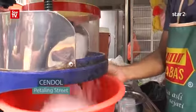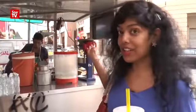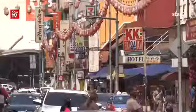On a blistering hot day like this one, there's nothing like some chendol. Chendol is basically made with shaved ice and palm sugar, coconut milk, pandan flavoured rice flour. At this stall in Petaling Street, they've been doing it for over 10 years and it only costs 2 ringgit.